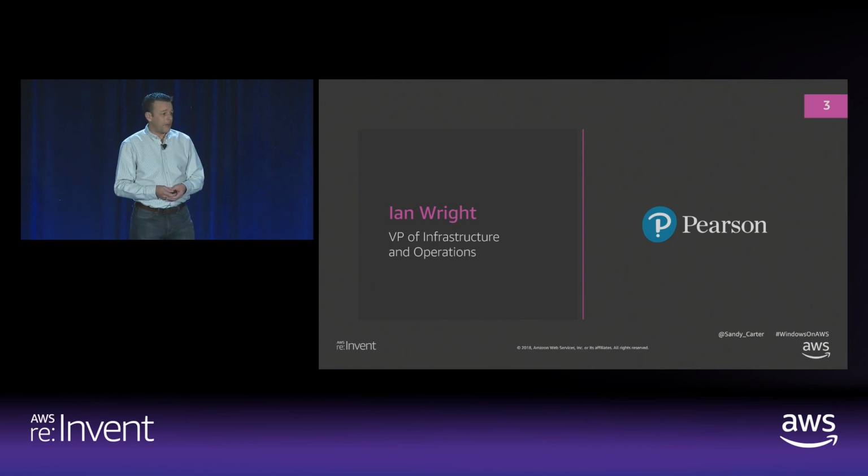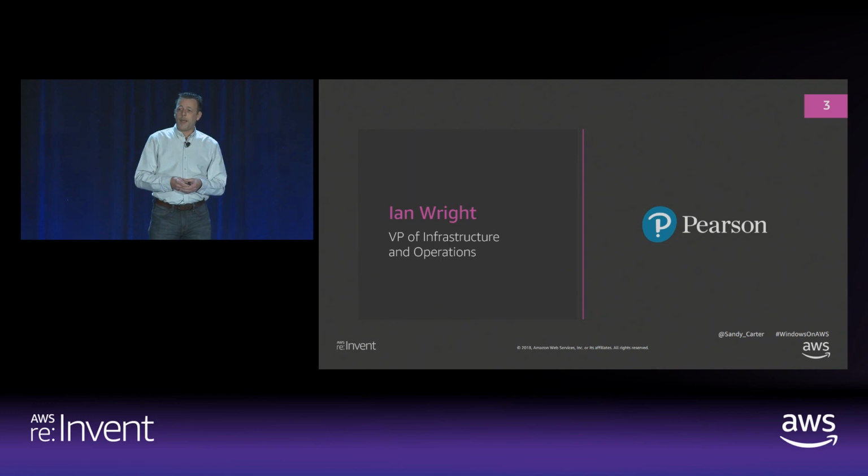So we formed an SRE team specifically focused around Schoolnet and decided to start the AWS journey and try and align Schoolnet with our standard operating model and get it migrated into AWS. We started that journey by initially migrating the disaster recovery target to AWS, and we actually asked two of our big state customers to run a live DR test with us.